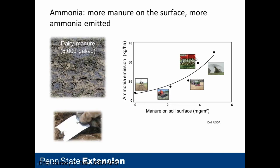And you can see up here the aerator had fairly high manure exposure on the surface, not as much as the broadcast, but a fair amount, and consequently we see ammonia emissions. So if we're looking at alternative systems that we think might help us retain nitrogen, the thing to really look at is if you can see manure, you're going to lose ammonia. So the less manure you can see on the surface, the better.